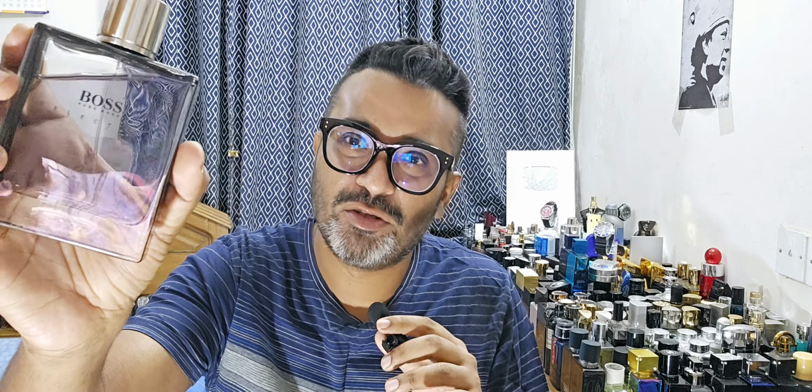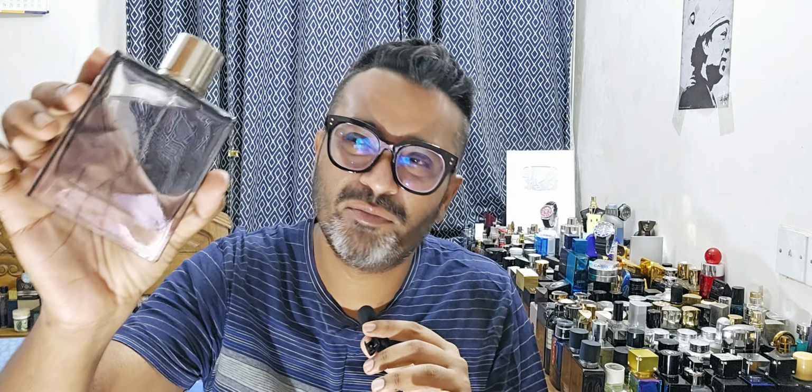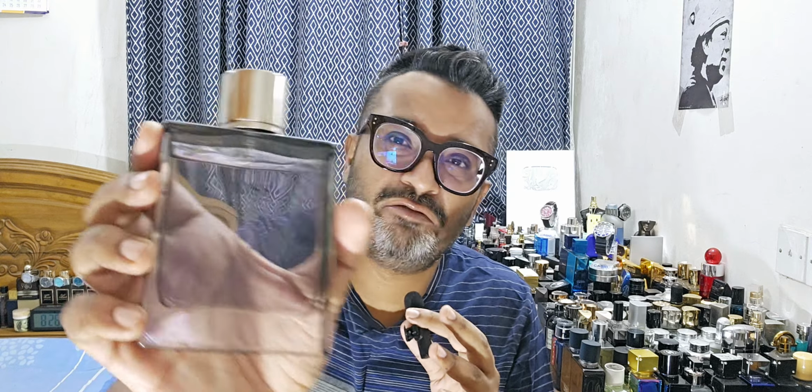So before Sabosh, this was the office scent, or even Jeremy's Office for Men. This is the proper office scent for me. Very handsome, very clean and fresh. There's just nothing flirty about it. There's nothing childlike about this. It's not a notorious fragrance. This is a very gentlemanly fragrance with a suit.